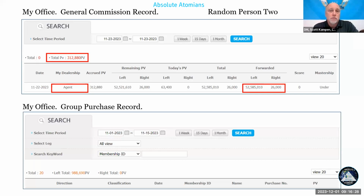Both of those people, random person number 1 and random person number 2, are in the same downline. And so I want to show you their group purchase record. What we see here is that they both had, during the month of October 1st, 2023, so this month, to the 15th, just that first 15-day period of time, 988,000 points come up on their left side and 0 points come up on their right side.